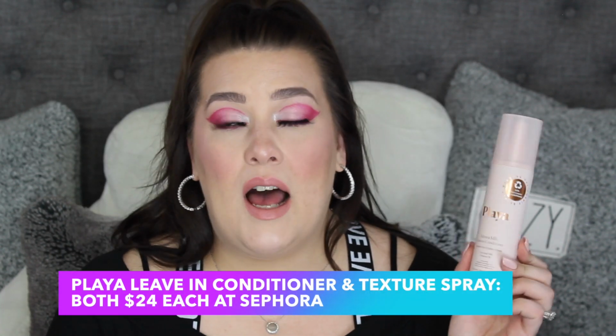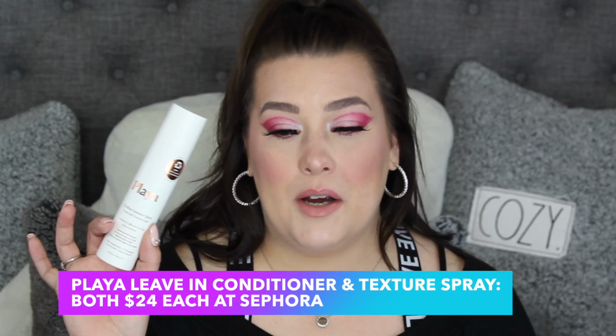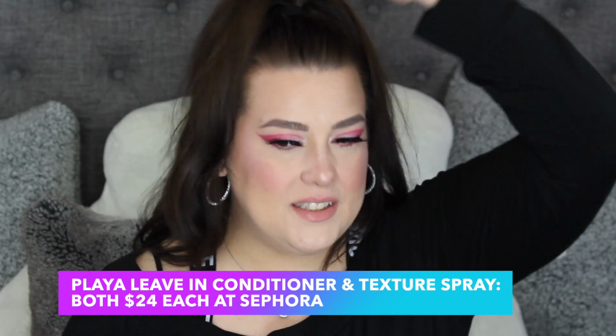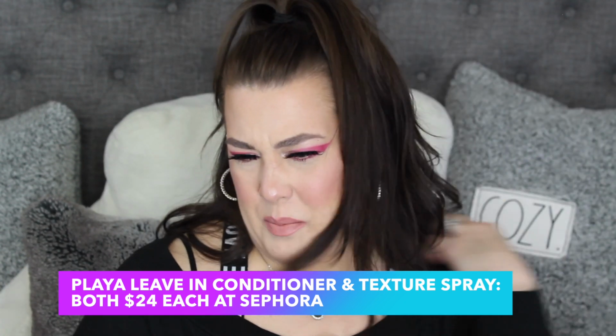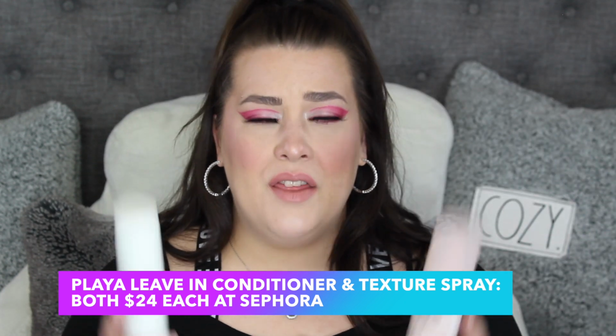Anyway, they sent over the leave-in conditioner, and I love leave-in conditioners, love them. And then they sent over the Endless Summer Spray, which is like a sea salt texture spray. I actually have it in my hair today, just to give my hair a little bit of texture. And it works very well. And these also smell like a beach.